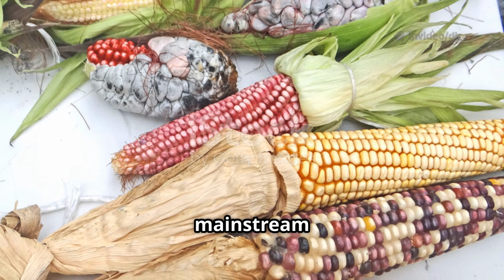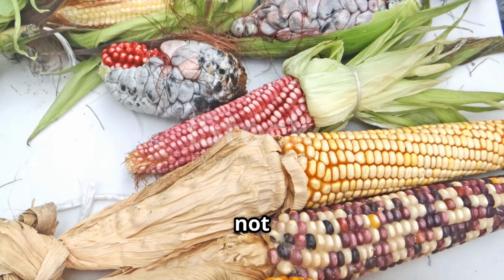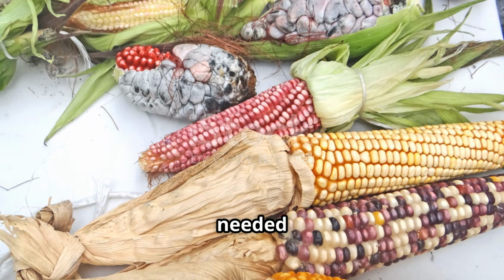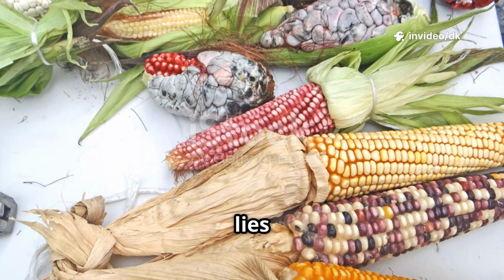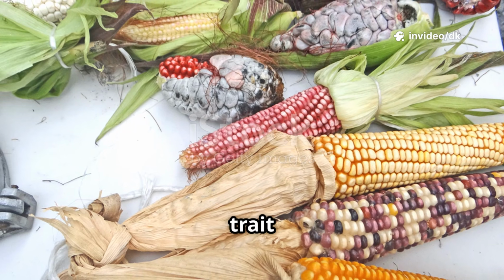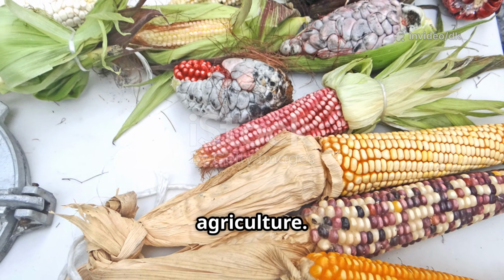It was never a mainstream crop because it was bred for beauty, not for the high-yield soft kernel traits needed for industrial food products like corn syrup or animal feed. Its value lies in its breathtaking appearance, a trait not measured by commercial agriculture.